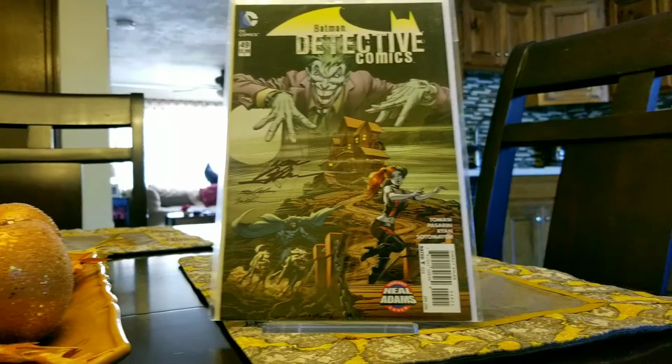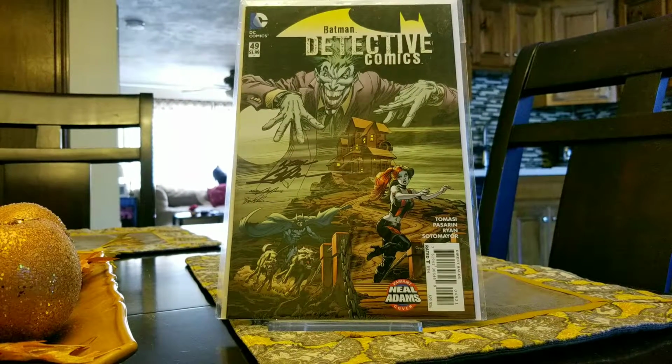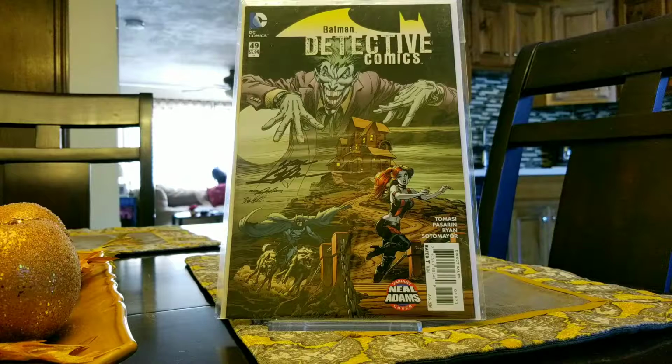Batman 49, I had this one signed by Neal Adams. I'm not a big fan of paying for signatures, but you know what? They got to make their money. I get it. I understand it. And you know what? Most people get the signatures to sell online, so hey, good for them.